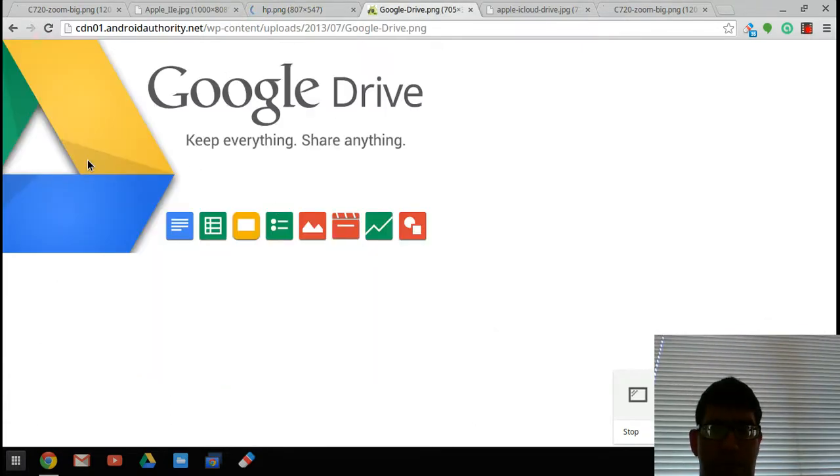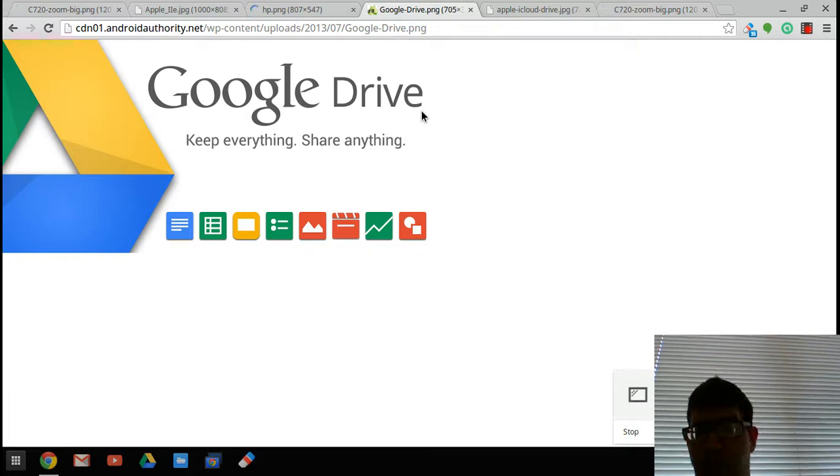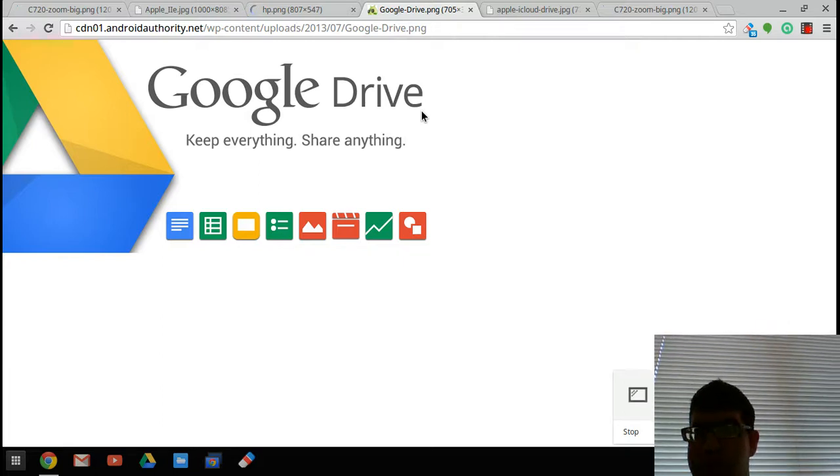And again, we go back to Google Drive. I've got some things on there, and it's accessible from anywhere. That's really, really cool. It eliminates the need for thumb drives, even though the Google Chromebook can support a thumb drive.